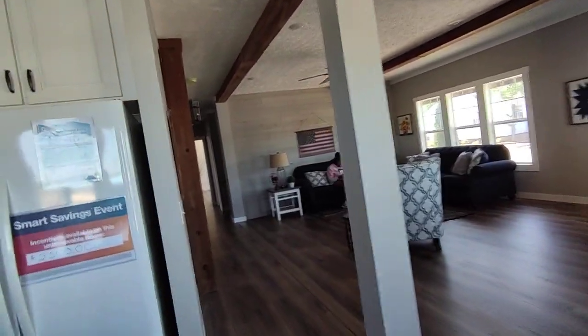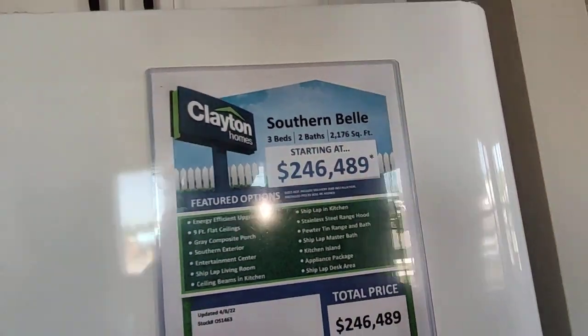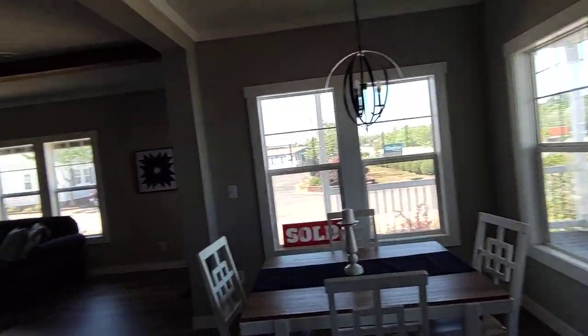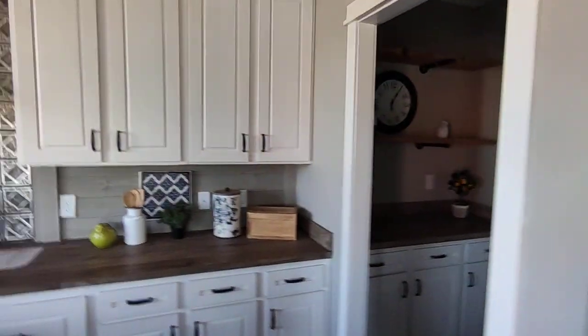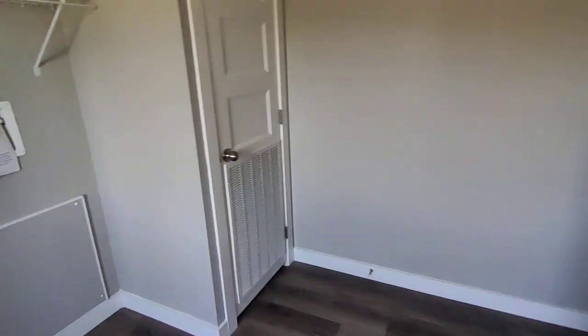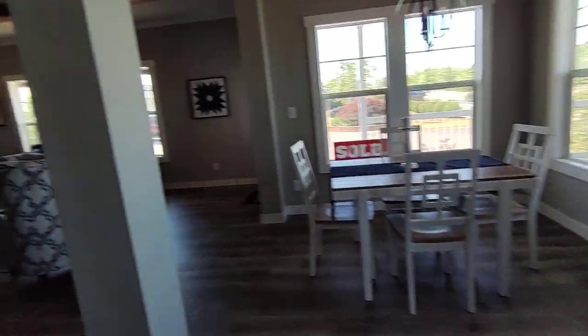But I'm going to say this, with the square footage of 2,100 square feet and the price tag of $246,000, I definitely would have done things a little bit different, and I probably would have saved some money on the back end when it comes to some of the things. Like, I would absolutely love to see what it looked like before the add-ons. Because 3-bed, 2-bath, 2,100 square feet, that's a lot of square feet for a 3-bedroom, 2-bath house. What do you think, JJ? What are your thoughts?